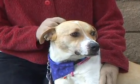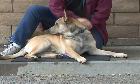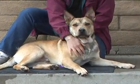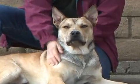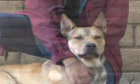ID number 173839. I think this is one of our very best-looking dogs in the entire shelter. He is so striking, fabulous ears. This is Brock. He's just a few years old. He's a nice dog and good on the leash. His ID number is 172714.